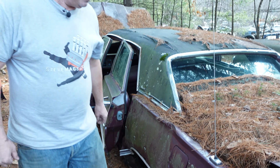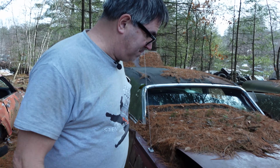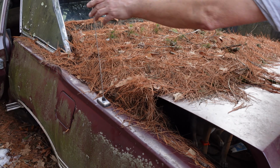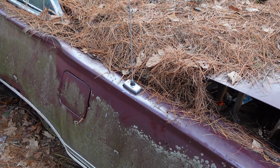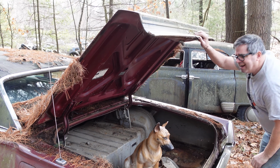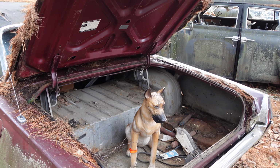The trunk on this thing, massive, and again, the antenna here at the rear, whereas on a Ford Galaxie, it would be up on the front fender, something that gave the Mercury a little different cachet, a little different vibe. And yeah, the trunk on these things is huge.